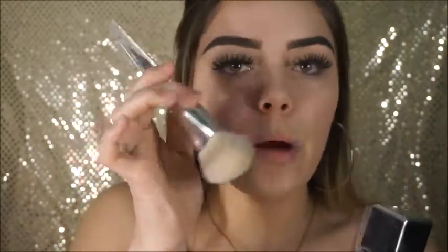I feel like whenever a foundation claims to be full coverage, which this doesn't, I'm just saying in a general statement, I know for sure it is full coverage if my beauty mark gets covered. So I'm going to try a different brush because I feel like this brush is just sinking up the foundation. I'm not too sure what's going on, so I'm gonna try a second pump, and I'm gonna try my e.l.f. foundation brush that I always use.